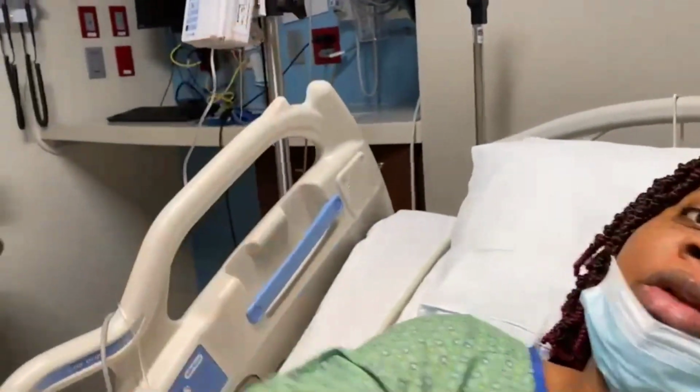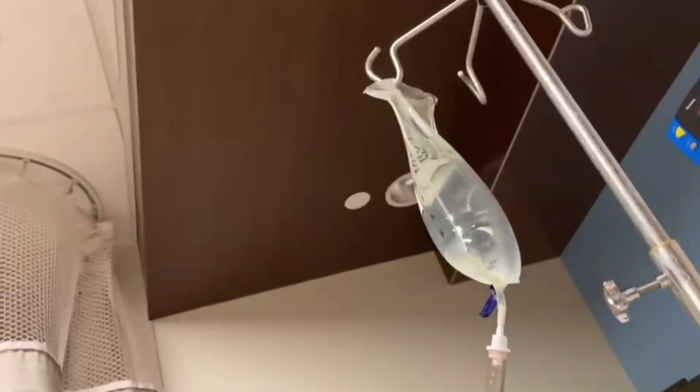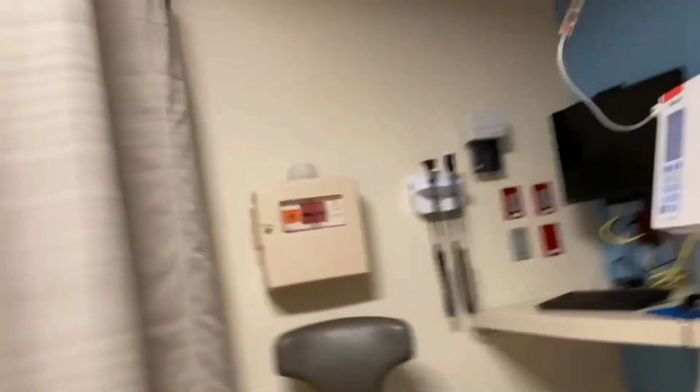This thing is supposed to be running for 8 hours, so they will take it off in the next 8 hours.